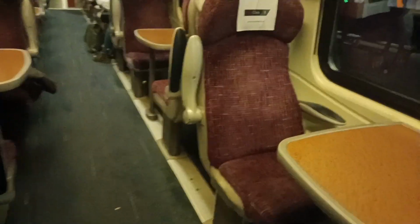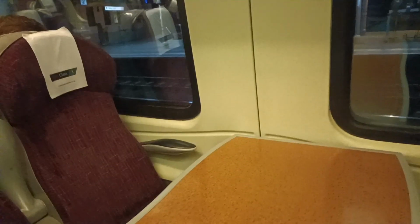As with pretty much every first class accommodation on a British train, this seating is in a 2+1 configuration. Nothing wrong about it, so I won't be complaining about this.